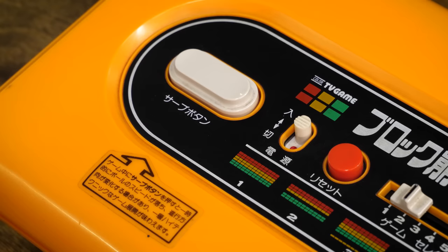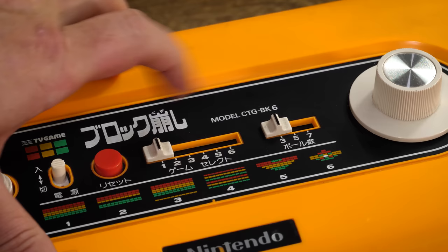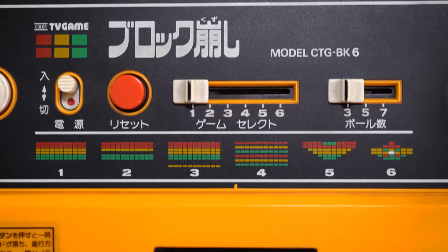If we take a closer look, there's a big lozenge on the left-hand side here, that's the serve button. The power switch is right next to it for easy rage quitting, and then there's a reset button next to that. There are six game types to select from, and to the right of that you can also play with 3, 5, or 7 balls. The game types are these block patterns here, so presumably you don't progress through the levels, you just select a level to play on and away you go.